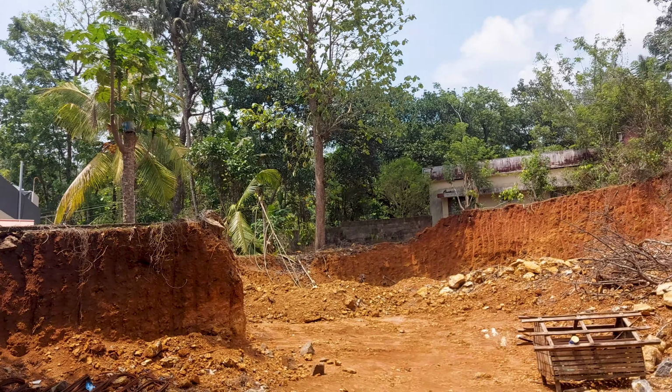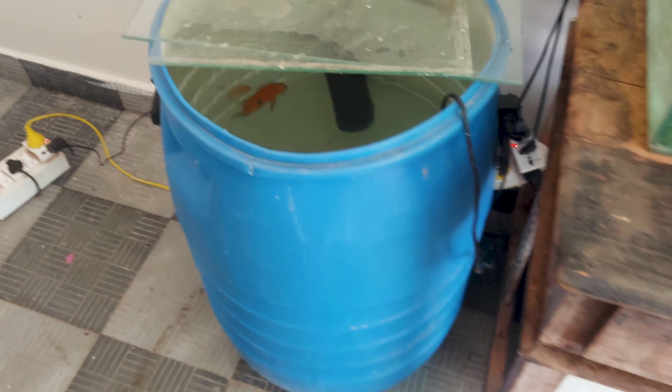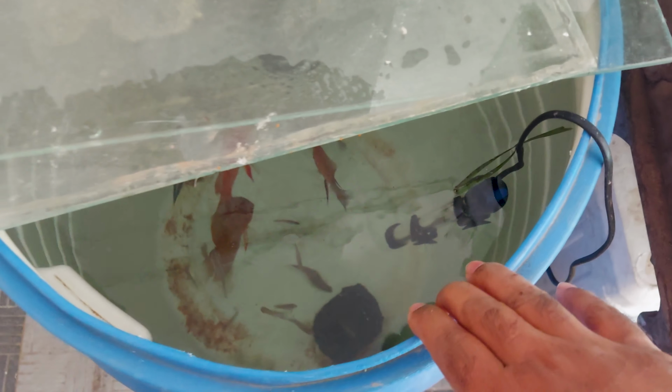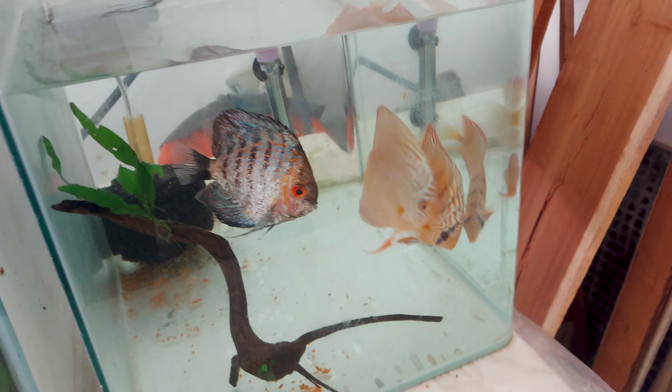My 55-gallon grower tank was leaking, so I have taken it out and separated all the glass. I will be rebuilding it completely new. I will also be building a new stand for it, and all the discus fishes I have transferred to this drum I had. It is completely filled up and a heater and filter are attached. For a couple of days all the fishes will be in this drum. I transferred all the java ferns I had to the breeding tanks. Everything is going well here.